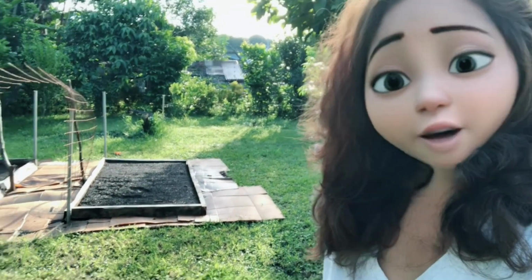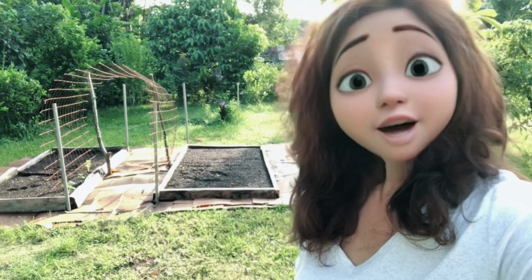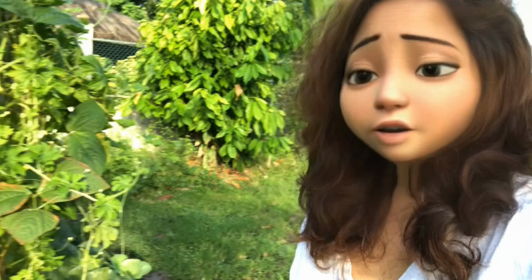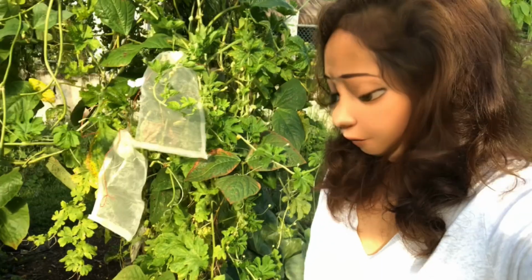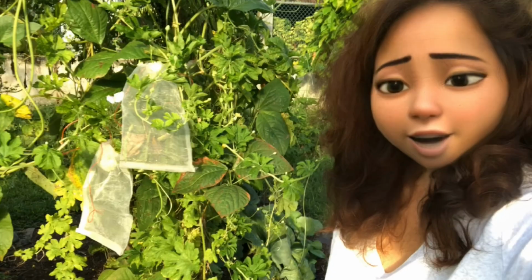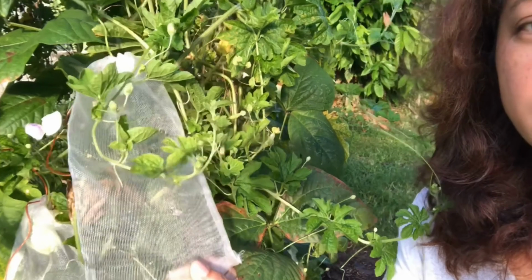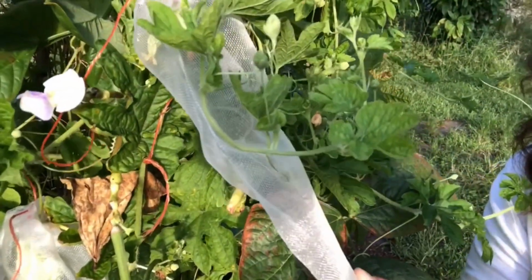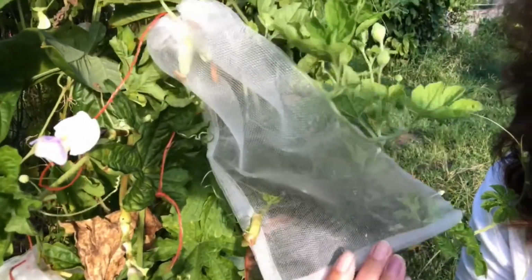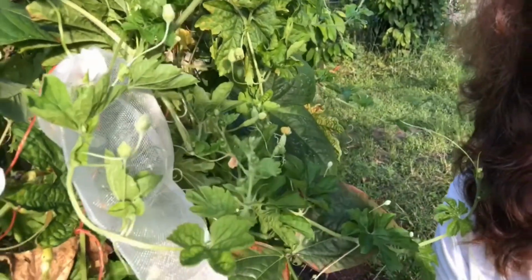Those are a new set of beds. There's going to be another trellis. We are replanting our vines. And over here on this trellis, you'll see tiny bags. Those are small ampalayas in there, or bitter gourd, and they're being wrapped to protect them from insects.